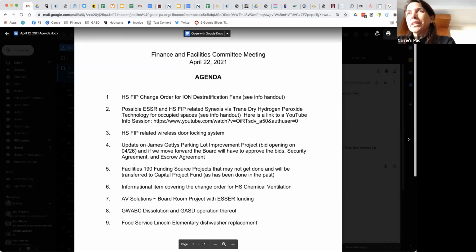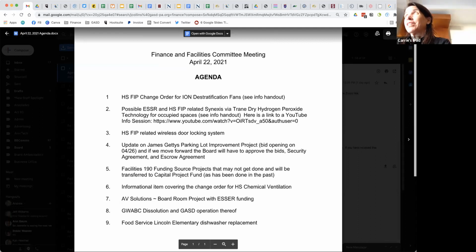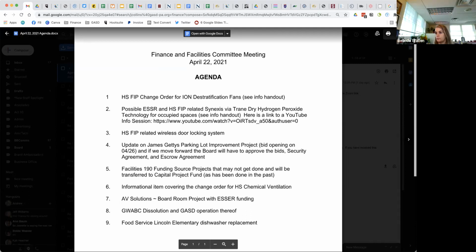It's one thing to hand wash dishes, it's a whole other thing to use a dishwasher to make sure everything is sanitized and uniformly clean. So that is a necessity. So add that to the May 3rd information, and then prior to that board meeting, just send me a note on that, and perhaps a board member could make a motion to move it to action. Okay, sounds wonderful. And I think that covers all the items on our agenda for today.